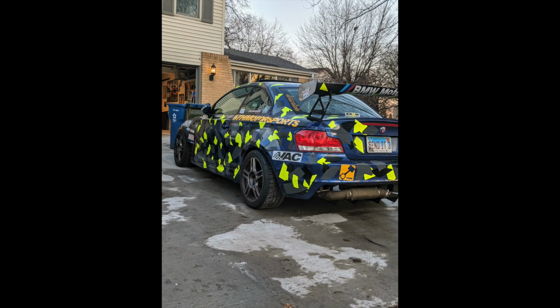I like the livery. It's a little busy, but I think, you know, to stand out, it definitely accomplishes that very, very well. And I think that's exhaust. It looks like a wrapped exhaust in the back. I love that too. So thank you, Kenneth, for that.